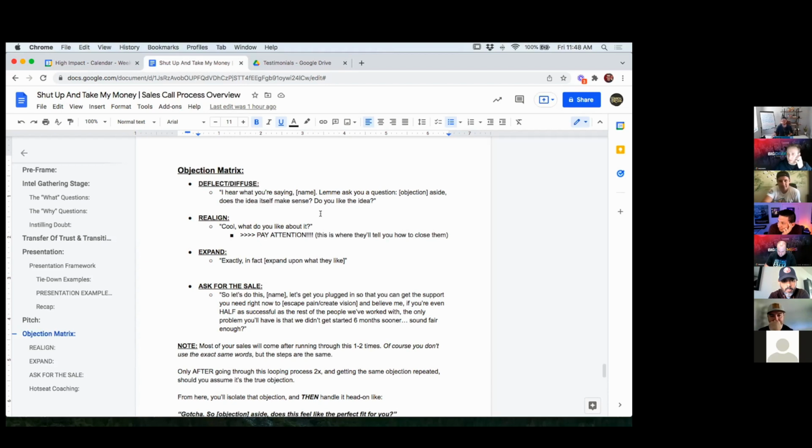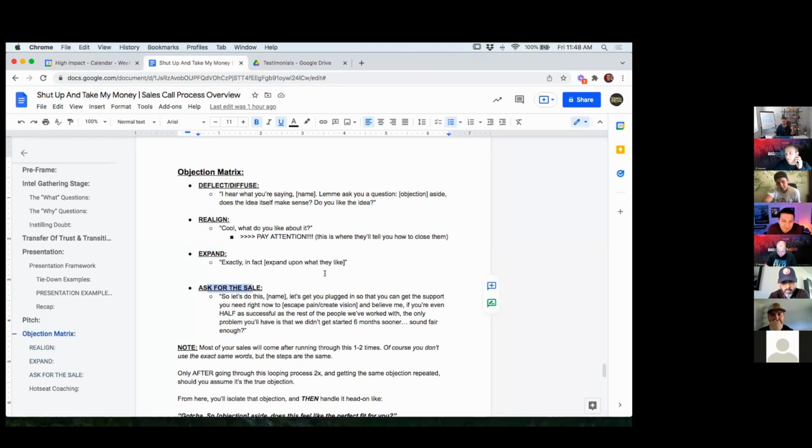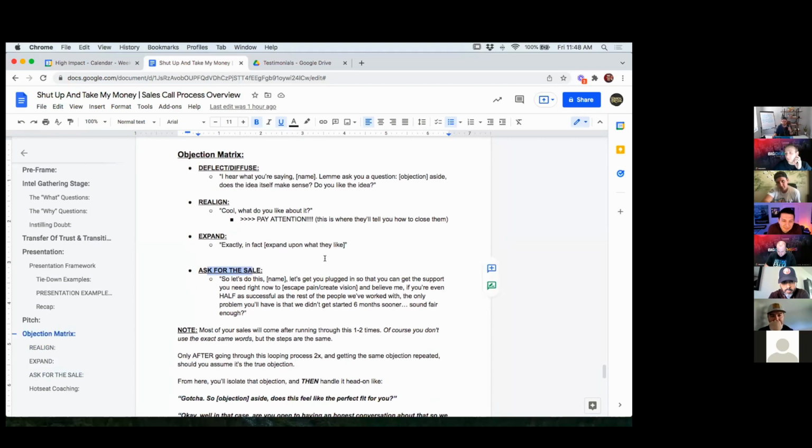It grants it validity. Instead, what we're going to do is deflect and diffuse, realign, expand, and ask for the sale again. I call this the objection matrix. I learned the basic principles from listening to calls from Jordan Belfort, Jeremy Minor, some of the top salespeople. They all do the same process from a framework perspective. They just say different things. So if you get the framework, it doesn't matter what you say, it's going to work.